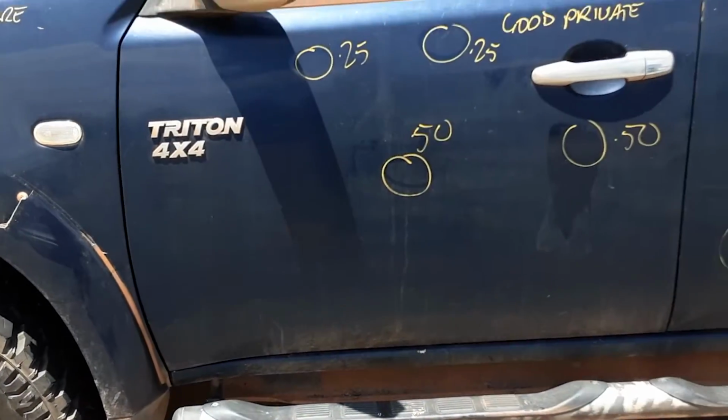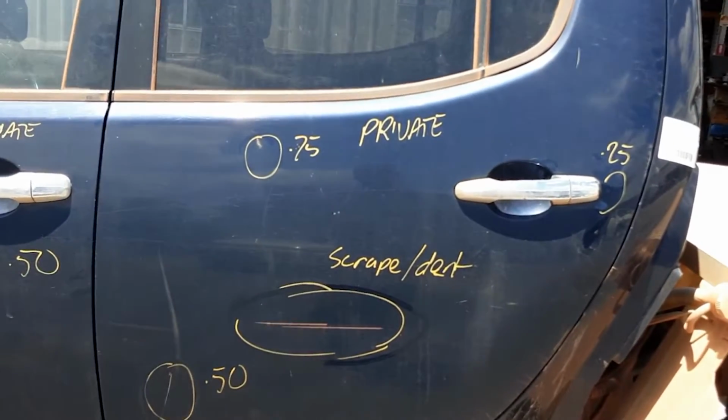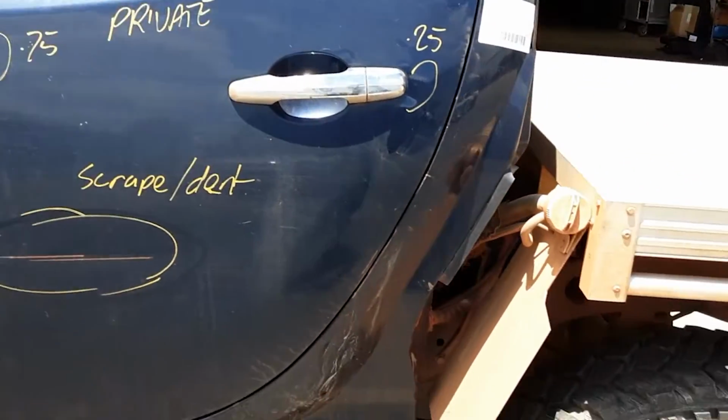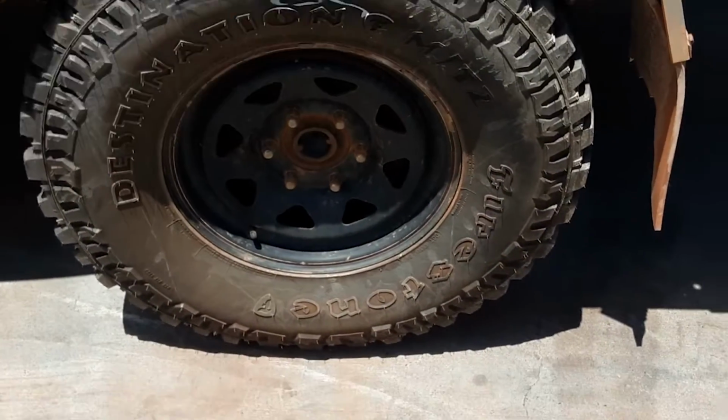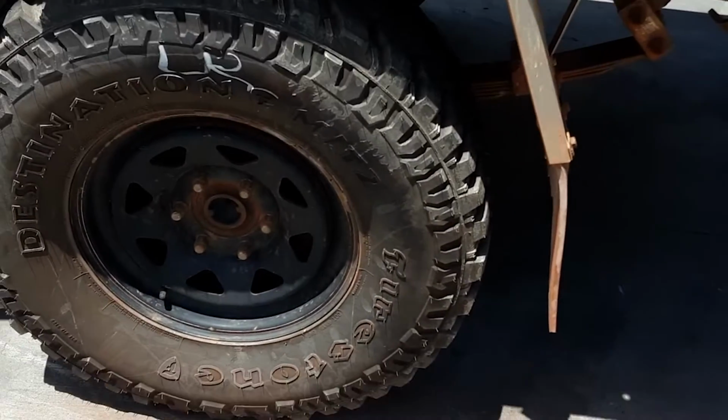Left front door, 4 small dents. Left rear door, large scrape dent and a couple of small dents. Left rear, 16-inch Sunraysia with a Firestone Destination mud terrain tyre.